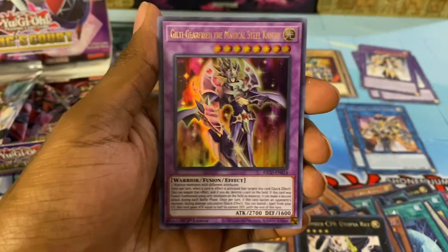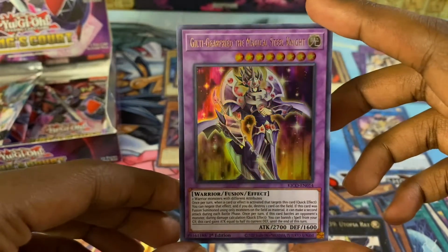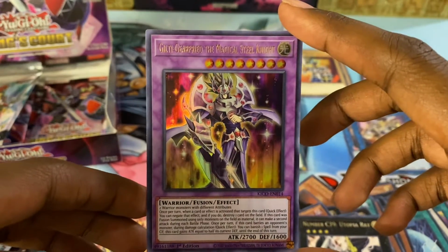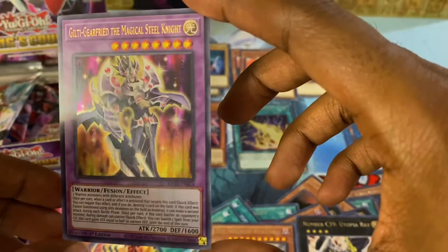Oh, ultra rare number 3. What do we have? Guilty Gear Free, the Magical Steel Knight. That is a lot of words going on here. Oh my gosh. What? Oof. Goodness gracious. Look at that shine though.